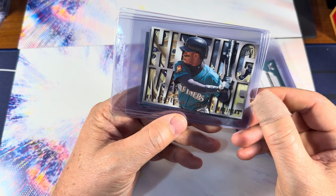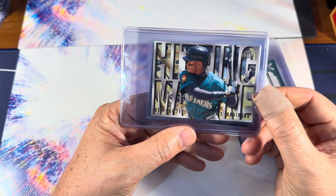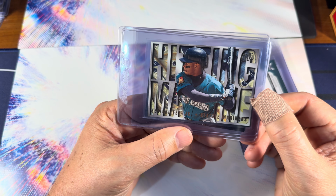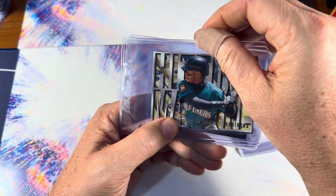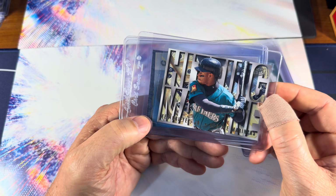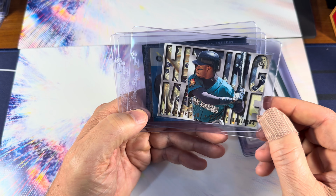This one, it just looked good. It's a Ken Griffey Jr. Hitting Machine from, what year is it? 95 Fleer Ultra, I think it is. And yeah, it's got pretty good value in a 10, probably break even, maybe make $10 in a 9, lose money in an 8. I'm definitely getting this graded, hoping for a 10. It might be a little bit off-centered.